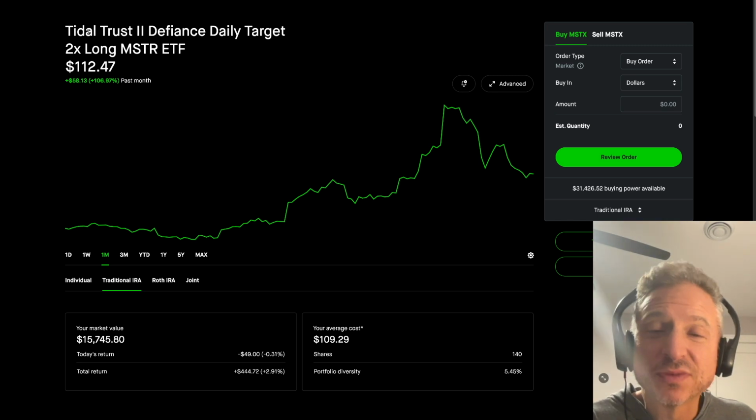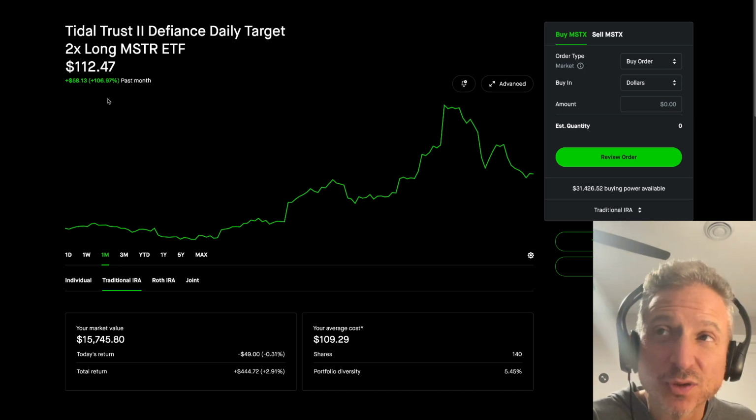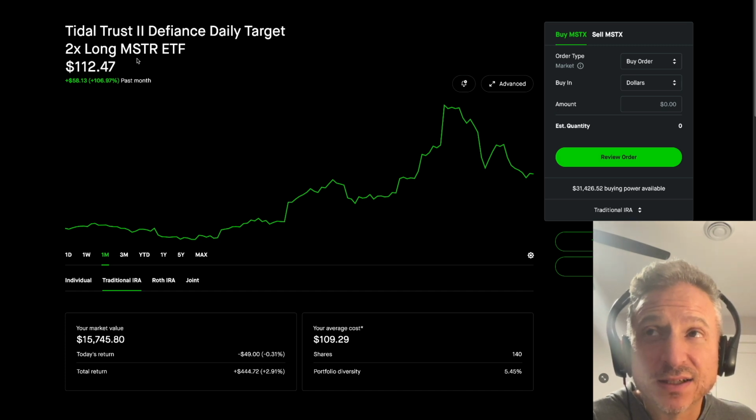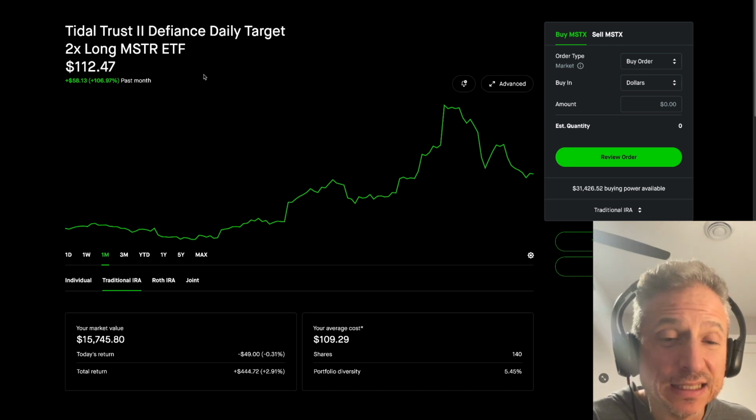And as you can see, this is from Tidal Trust. Tidal Trust 2 defines daily target 2x long MSTR ETF. So how do you read this? Well, it's from Tidal Trust, right? Their daily target is 2x the performance long, because you could be short. You could be short MSTR, but this is long MSTR. And this is the ETF.